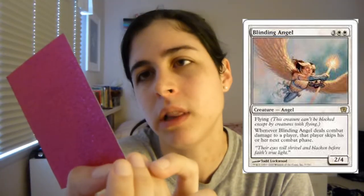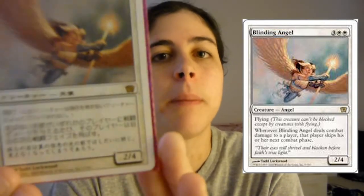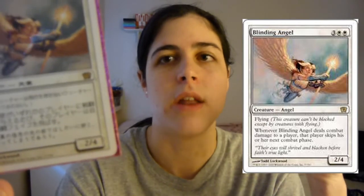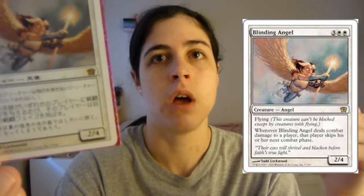But yeah, this is Blinding Angel, and I'm pretty sure this is Japanese. I got a bunch of angels for this deck in different languages, and this is one of them. I got this one because it has the white borders, and I love white bordered cards. Yes, Blinding Angel is super good.